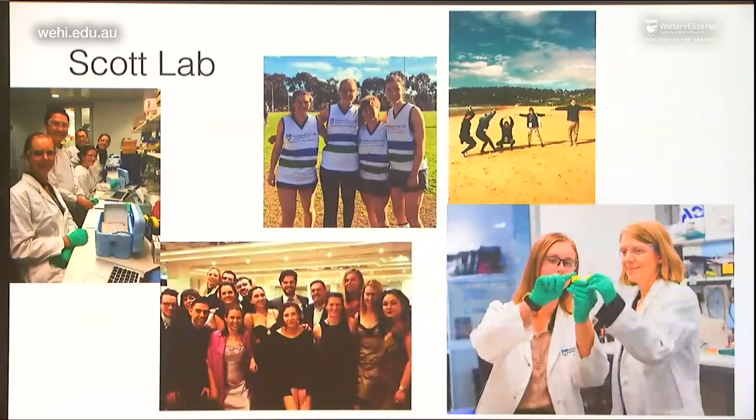So I will be talking about improving patient selection for PARP inhibition in ovarian cancer. And as Claire mentioned, I'll be talking about the work that I've done in Claire's lab here at WEHI in the last 3 years, and I've had some wonderful times here. And you can see Claire and me looking at microscope slides without a microscope.